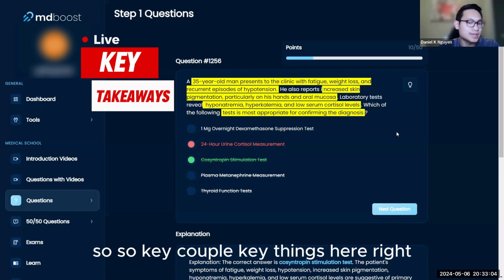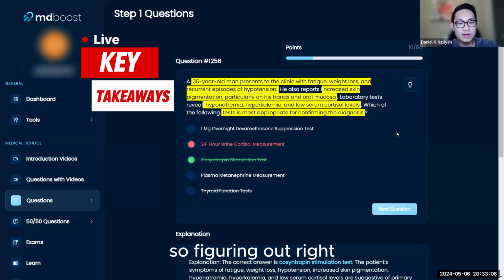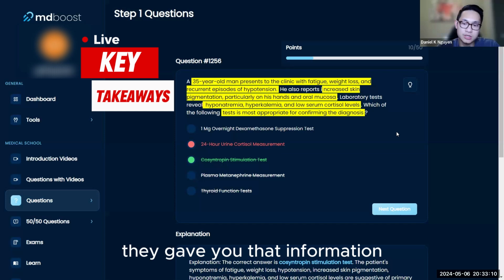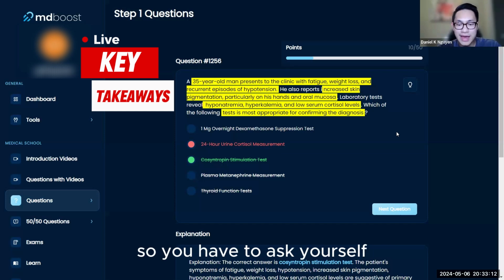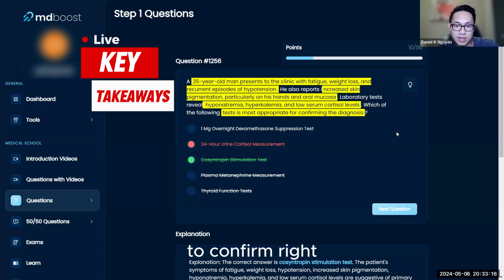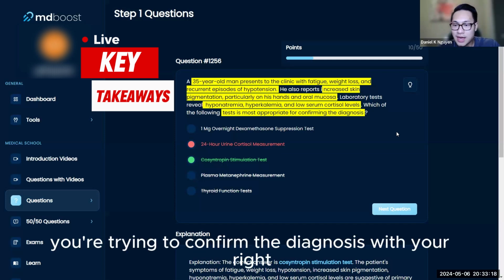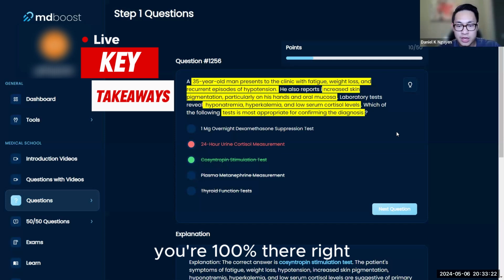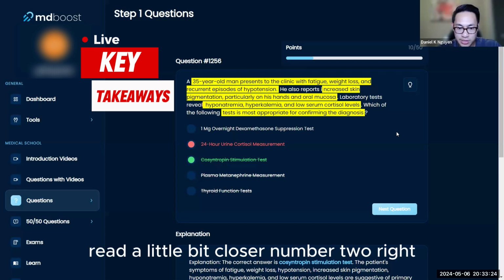So a couple of key things here. Sometimes when you read the sentence over, you realize they gave you that information: they have low cortisol levels. So you have to ask yourself what you want to do to give yourself more information to confirm the diagnosis, which you're right, is Addison's disease. You're 100% there. Key takeaway: read a little bit closer.